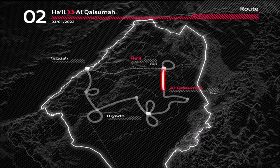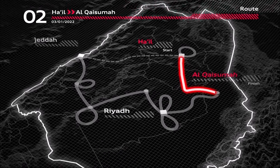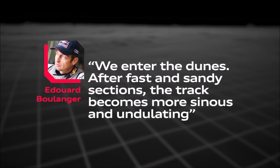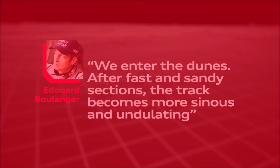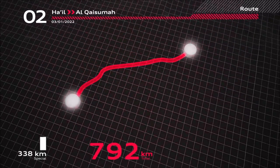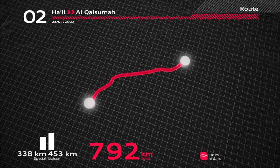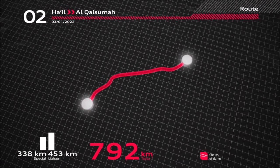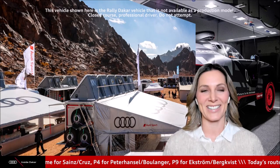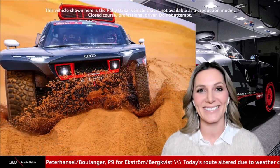So the crews leave Ail, of course, and down to what was supposed to be a marathon stage two and stage three. But because the Al Artawiya bivouac was unfortunately flooded, the finish of stage two is now the Al Qaisumah bivouac. And this is what the day looks like. Almost 800 kilometers total, 338 are special stage and 453 of those kilometers are liaison sections. So let's have a look back at the highlights from today.